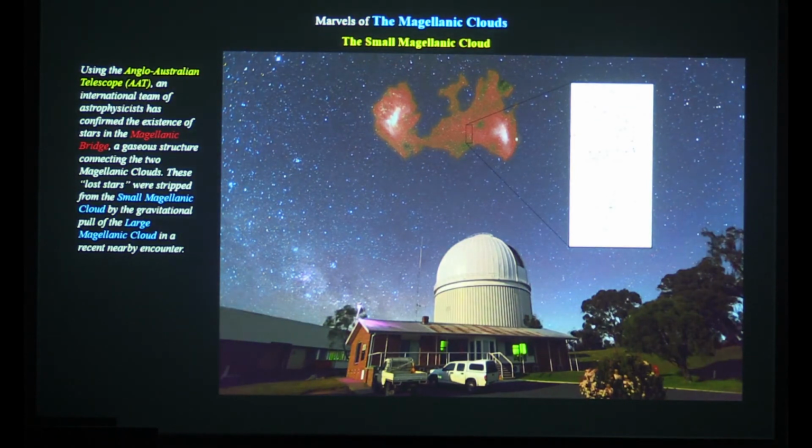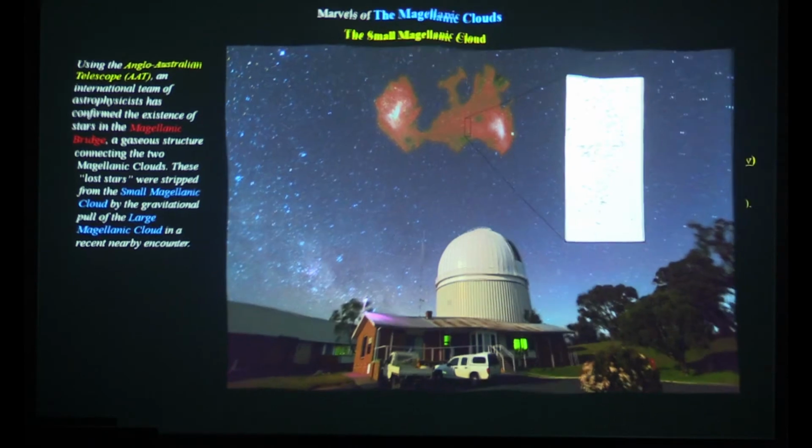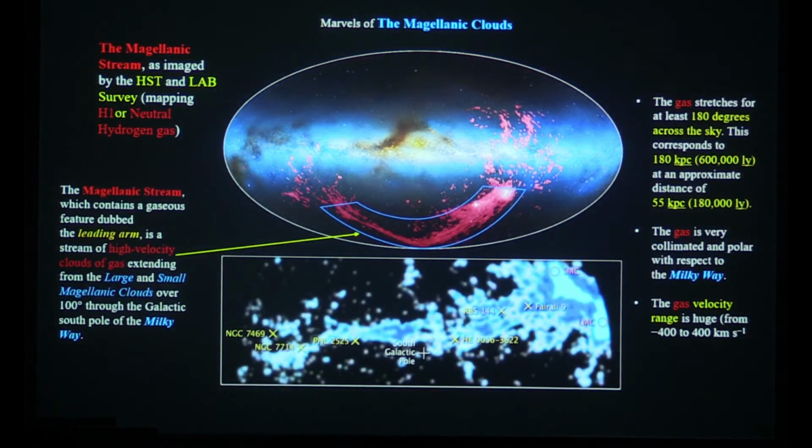Now, this is an interesting one with the Anglo-Australian Telescope. Remember I told you about this Magellanic Bridge across here between the two Magellanic Clouds? Well, the Large Magellanic Cloud has been drawing material off the Small Magellanic Cloud, and these missing stars, they're called missing stars, have actually been gravitationally drawn from one to the other. And the research seems to have proven that this is in fact the case. These lost stars were stripped from the small cloud by the gravitational pull of the large cloud in a recent nearby encounter. So I came across that interesting graphic.